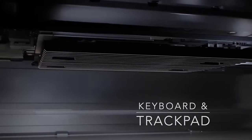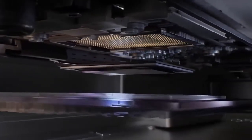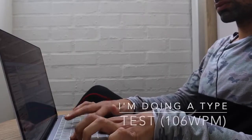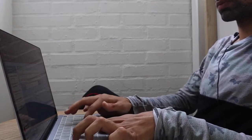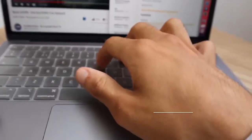Backlit Magic Keyboard with touch bar and ID sensor so you can type in the dark easily. It's a joy to type on. If you follow this channel, you know I'm a blogger. So I write for hours on end and I've never felt pain with this keyboard. Honestly, it's a joy to type on. The way your fingers just glide across the keys, or just clickety click.